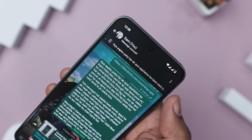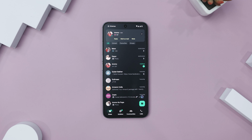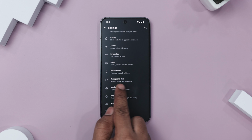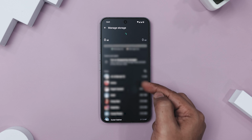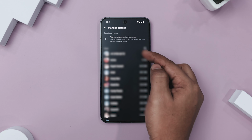Now, if you are in any family WhatsApp group, you know how fast those good morning images can stack up, eating away at your storage. But when it's time to clear out some space, figuring out which chats or groups are hogging all the storage can be a real pain. Luckily, WhatsApp has added chat filters, just like the ones on the main chat screen, to make this easier. Now you can sort your storage by one-on-one chats, group chats, and channels. This makes it super easy to spot the groups and channels that are filling up with media and clean them up in no time.